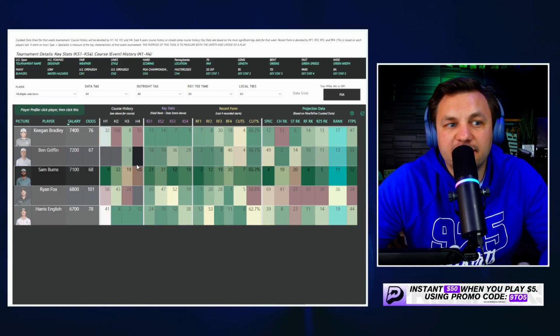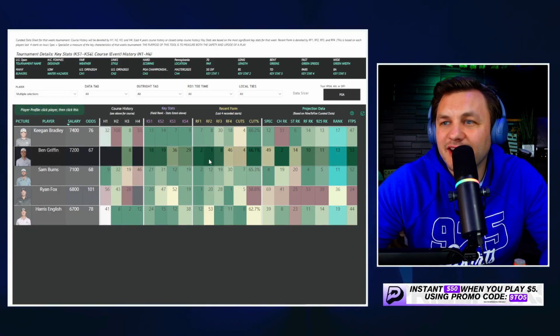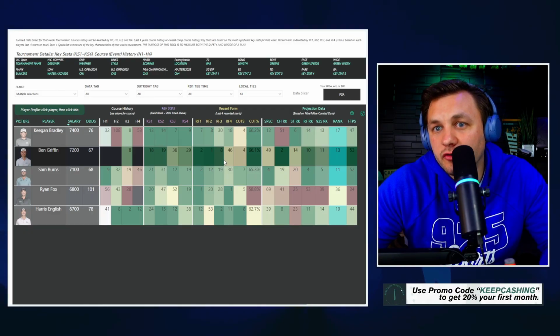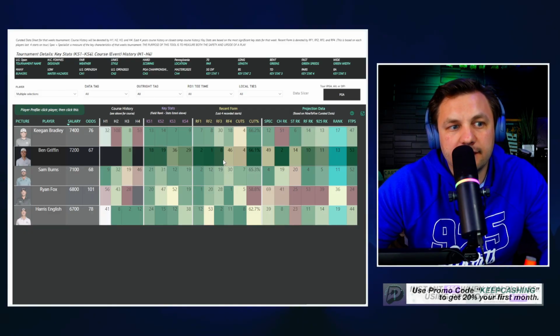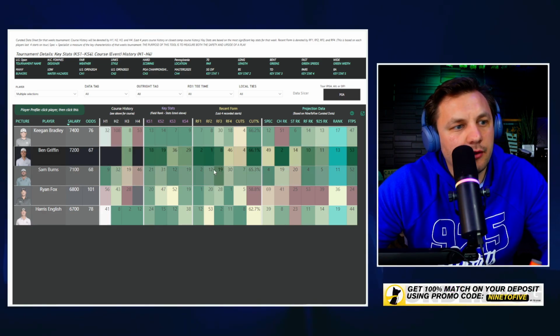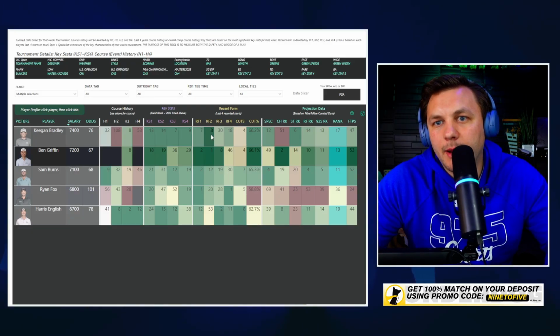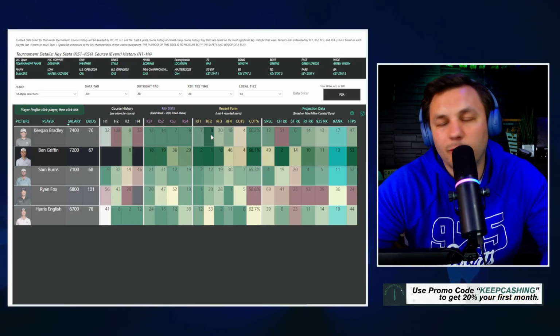Outright odds, it's about the same as Ben Griffin as well. We should call out Ben Griffin's form as well: 2nd, 1st, 8th. He's actually won twice over his past few starts. He's playing great golf, but it's pretty much a toss-up. Like Sam Burns, Ben Griffin could get there. None of these picks are terrible options. I wouldn't blame you if you go with any one of these 5, really.